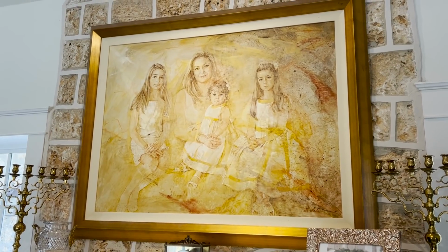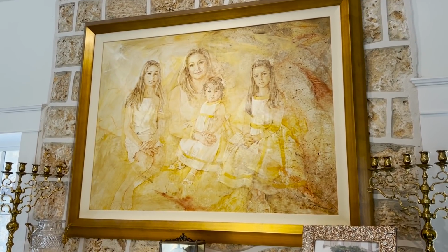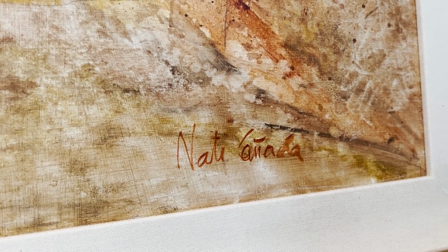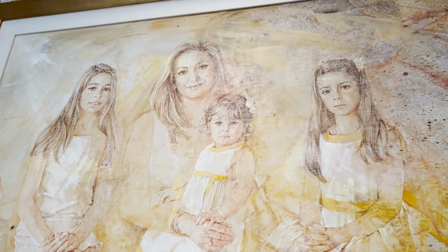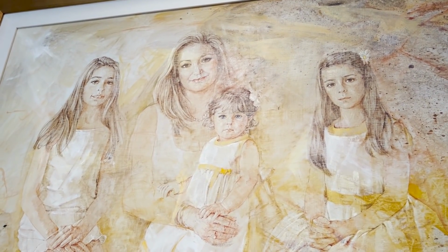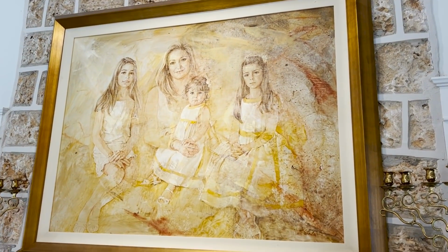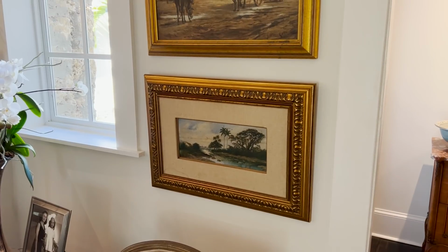So I have several favorites in my room, but I would say that one of the tops obviously is the portrait by Spanish artist Nati Cañada, who I worked with when I was at Cosmopolitan TV, and she did a series on historic women and was kind enough to say, I'm going to be going through Miami, do you want me to paint your portrait? And it was very expensive, but I thought it was a great investment, and it was most importantly dear to my heart because it's my daughters when they were young and myself. And my husband at the time cried when he saw the painting finished.